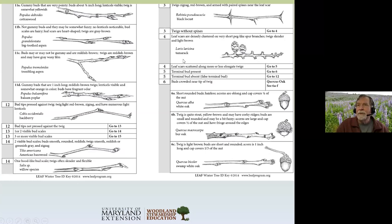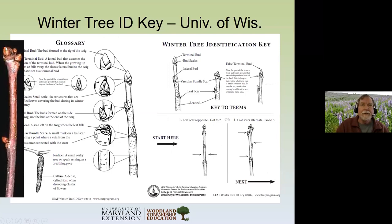And then we have 2 choices. The leaf scars are densely clustered on short pegs. No, they're not. And the leaf scars are scattered along more or less elongated twigs. And that's, again, what it is. So it says to go to 5. Are terminal buds present? Yes, they are. These are all terminal buds up at the end here, okay?